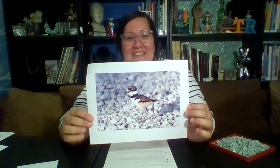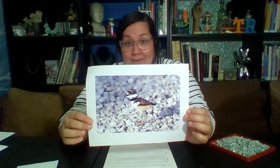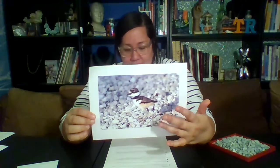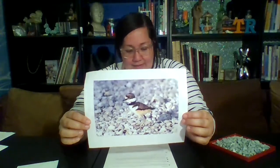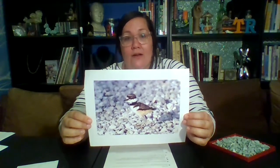Now let's look at a picture of their precious babies, because they're so cute and fuzzy. Look at this little guy. He's so cute. Killdeer chicks are not like other baby birds. Killdeer chicks hatch with a full coat of their down feathers, and they can walk out of the nest as soon as the feathers dry, and they start learning from their parents how to hunt for food.